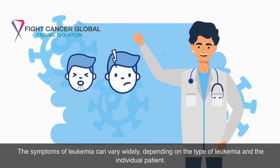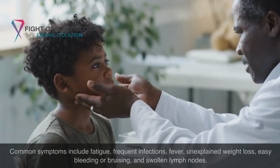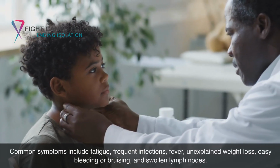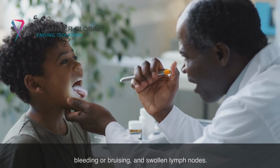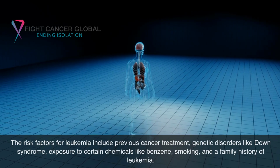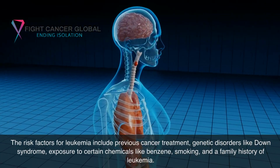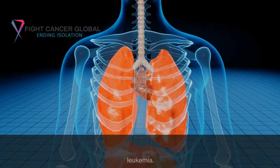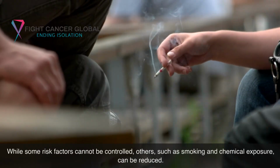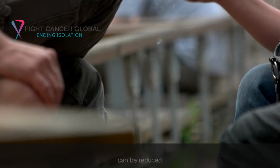check for many years. The symptoms of leukemia can vary widely, depending on the type of leukemia and the individual patient. Common symptoms include fatigue, frequent infections, fever, unexplained weight loss, easy bleeding or bruising, and swollen lymph nodes. The risk factors for leukemia include previous cancer treatment, genetic disorders like Down syndrome, exposure to certain chemicals like benzene, smoking, and a family history of leukemia. While some risk factors cannot be controlled, others, such as smoking and chemical exposure, can be reduced.